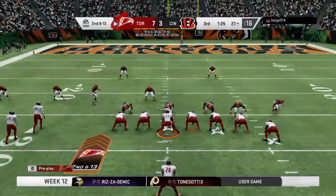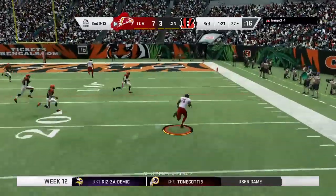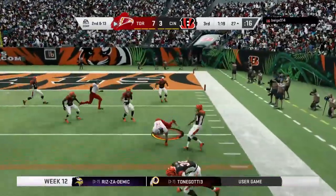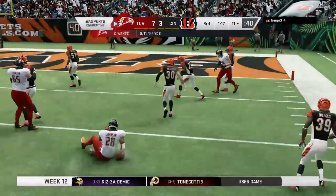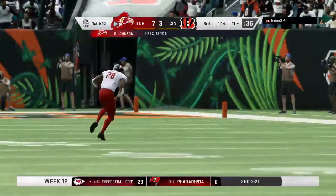The loss of 3 on that first down pass play, now 2nd and 13. Now he's going to swing this one out to his running back. And down inside the 15, shy of the 10. 16 yards, a first down.